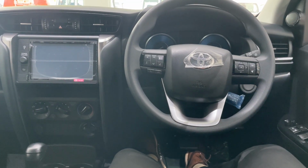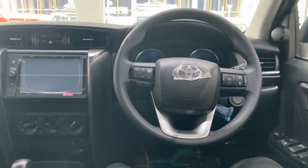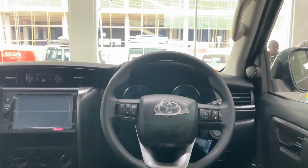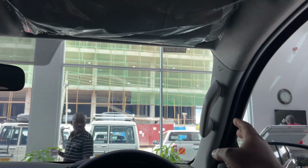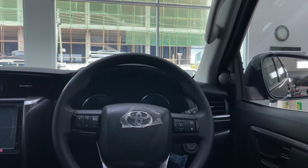Now we're on the inside of the 2022 Toyota Fortuner, and I'm going to show you some things that the driver has access to right here. We're going to start with the grab handles. We have one up here and then another one right here. This car is a capable off-roader, so these grab handles are highly welcome.